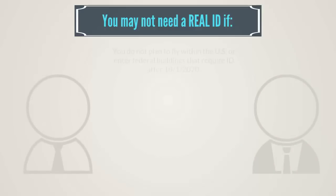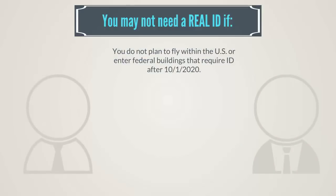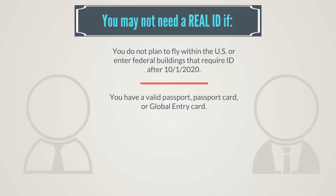Some customers will never need a Real ID. For those who do not often fly, or do not plan to fly in the U.S. or enter federal buildings after October 1st, 2020, you may decide a Real ID is not for you. Or, if you have an active passport, passport card, or even a global entry card that you are comfortable carrying, you may use these forms of identification to fly domestically starting October 1st, 2020.